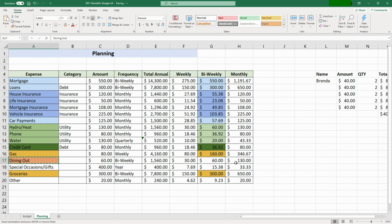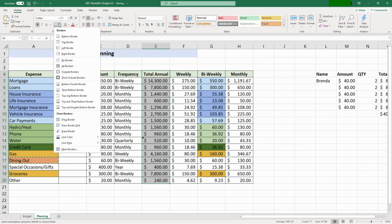Now your dining out is $130 monthly. Make sure you're grabbing the amount under the right column. If you're getting confused by having too many columns, another option is adding an extra border. So if you highlight column E, and we go up here to the borders, let's make a thicker border on the right.